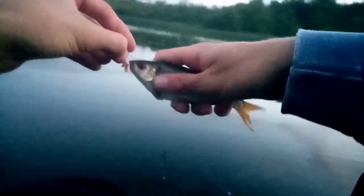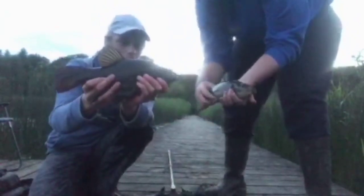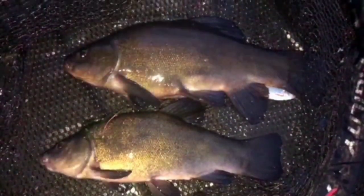By 11:30, it got dark and the tench stopped biting, so we had one last look at the fish in the net. Oh, last fish of the day. You're just special sometimes. That's a stud. Then there's the smallest one, but put up the best fight.